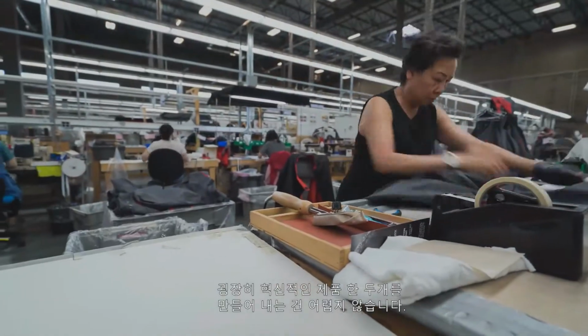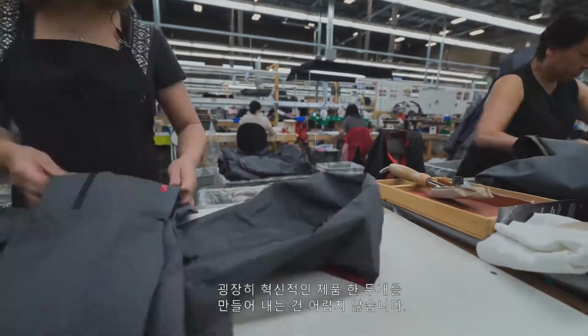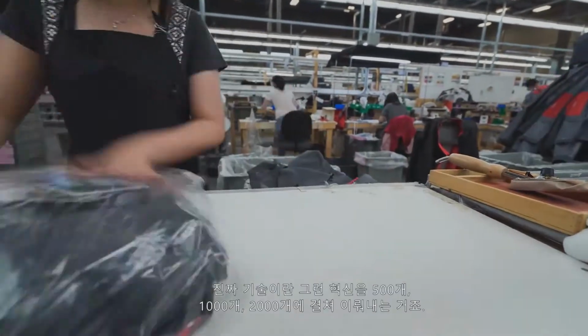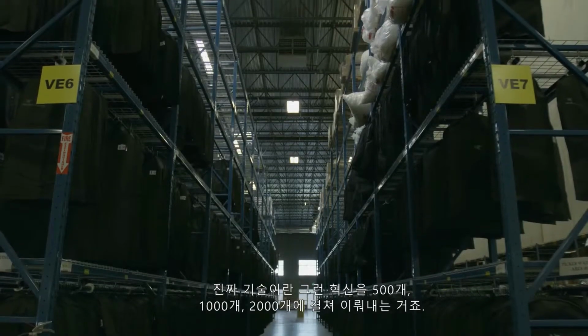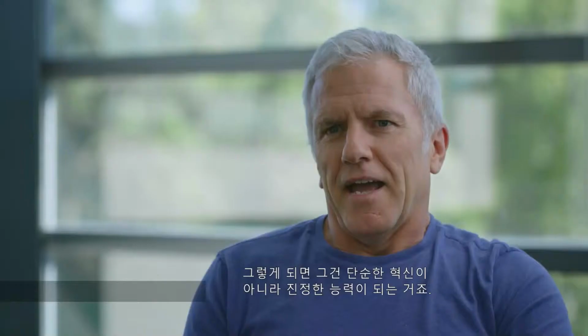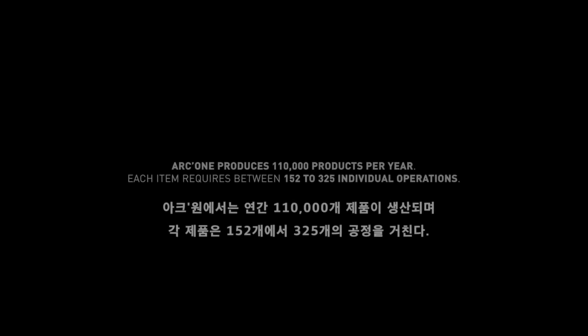It's easy to innovate a product and create one, two of those products that has some really superior innovations. But the real skill is being able to create those innovations across 500 or 1,000 or 2,000 products. And so it's not just the innovation, it's the actual how you make it.